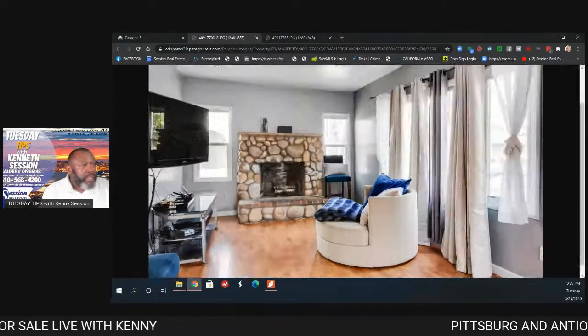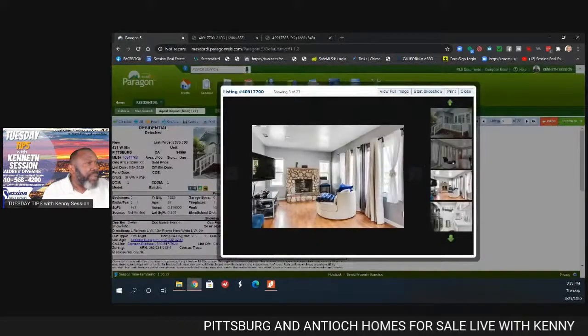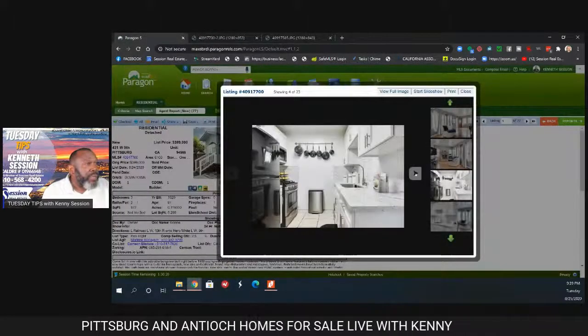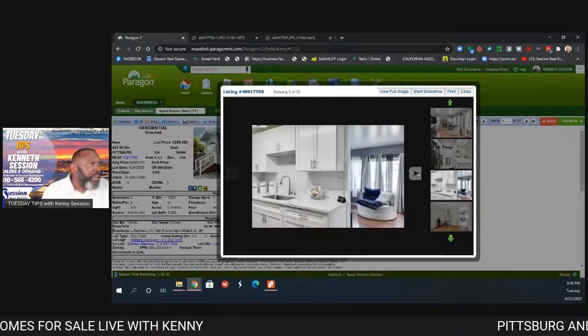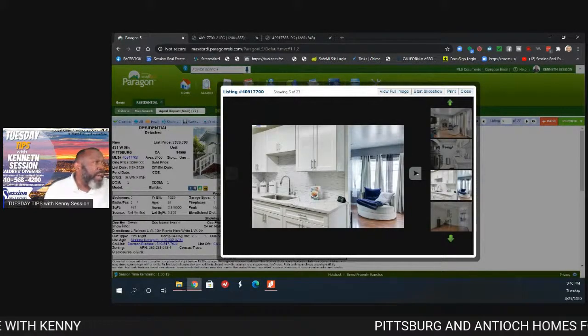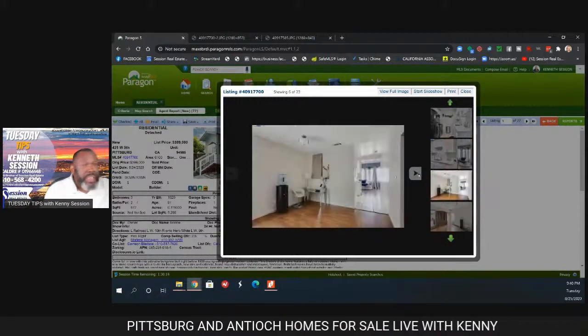Let's see if we can go. I think I messed that up. But anyway, let's go through these a minute. You can see there's the kitchen on this one. It has a pretty nice kitchen. $399,000 on 9th Street. 3 bedrooms, 2 bath, 972 square feet.